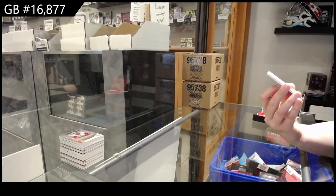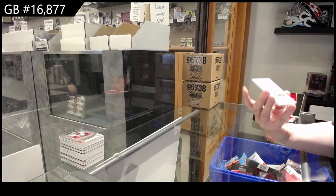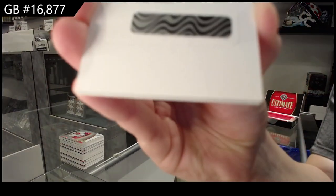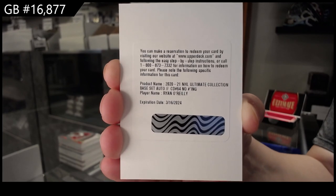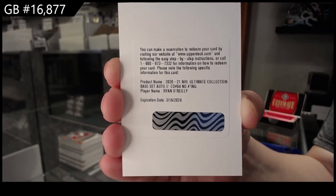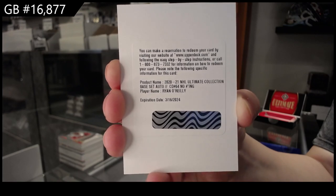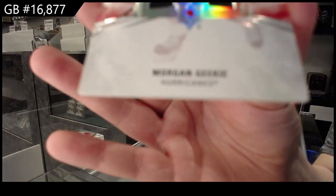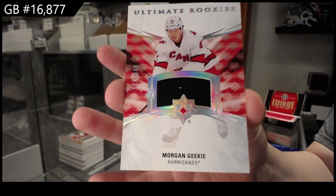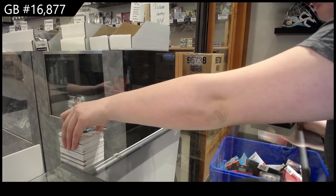Ultimate Collection, base Ryan O'Reilly. And ultimate rookie jersey for Carolina of Morgan Geekie. There we go, ladies and gentlemen. Case number one in the books.